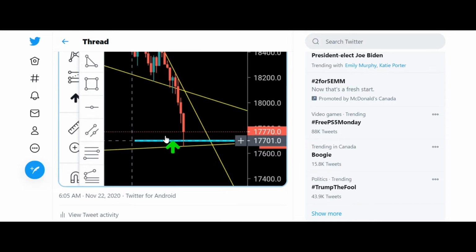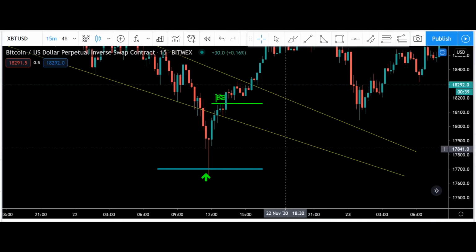And yeah, look at that. That's absolutely beautiful. Obviously, the wick jumped a bit because, well, it took a minute or so to type the message and it got very volatile. I'll go into why I took that trade.